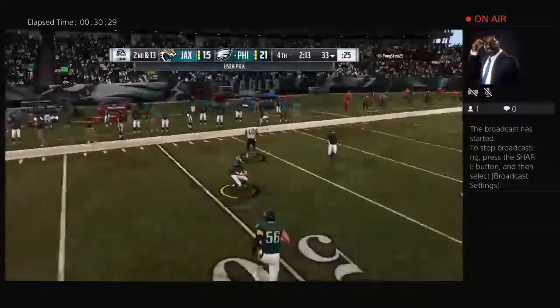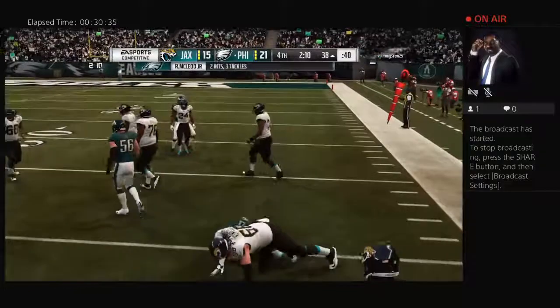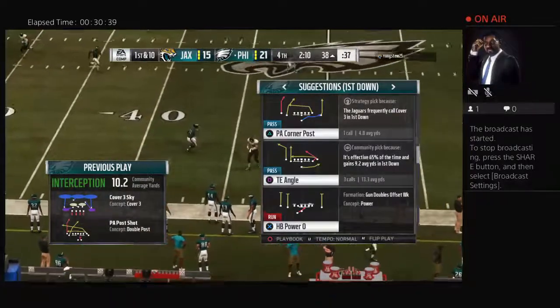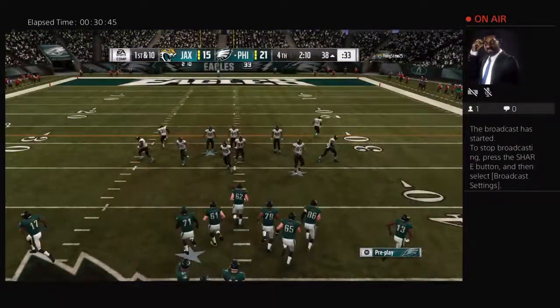And a crusher there as it's intercepted. Picked off by Rodney McLeod. And this one will be returned to right around the 38-yard line. I tell you, Brandon, it seems like this guy's been all over the field so far. That's his second interception of the game.